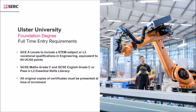Again, because you are actually enrolled at Ulster University, you have to meet their entry requirements. So part of that is a GCSE in Maths at grade C or above, and GCSE English at grade C or above, or a pass in level 2 essential skills literacy.